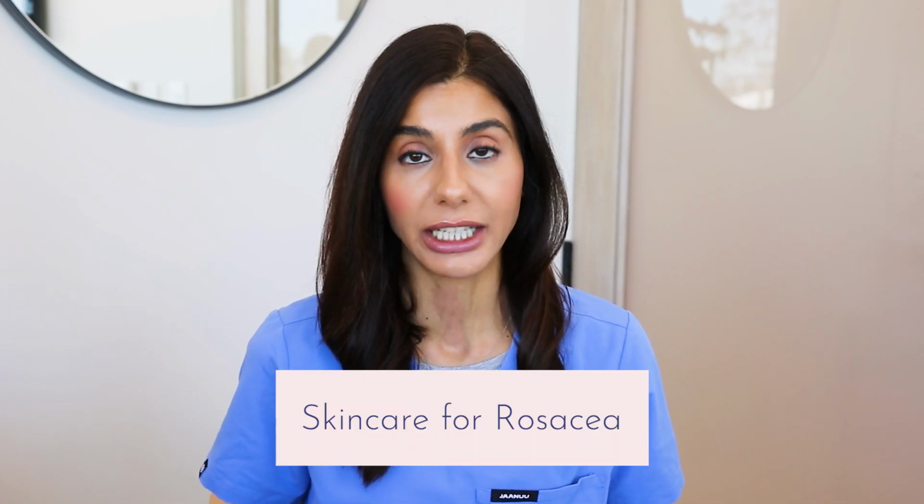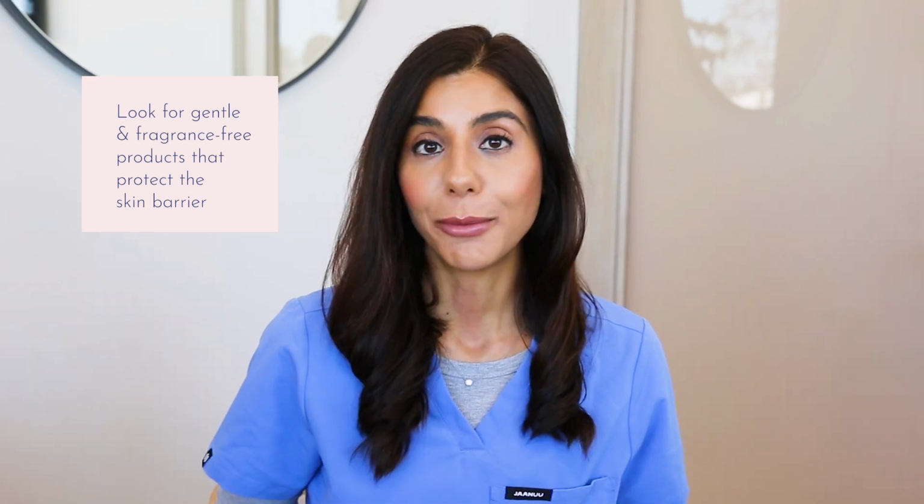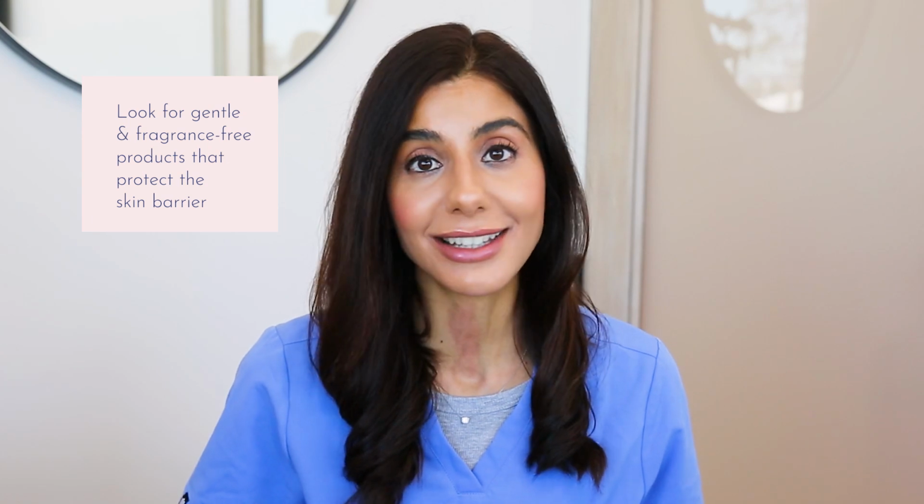So another really important part of managing your rosacea is your at-home skincare routine. Rosacea, as we now know, is an inflammatory condition in which the skin can get easily irritated. So it's really important to have a very gentle skincare routine when you are dealing with rosacea. I always have my clients look for lines that are fragrance-free and are marketed for sensitive skin. I will also make sure that they're looking for ingredients that help to protect the skin barrier and reduce inflammation.